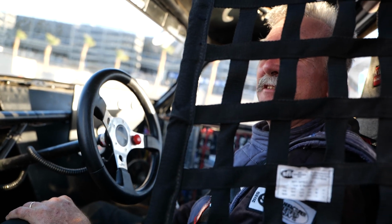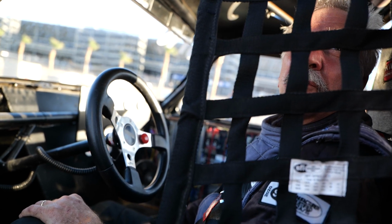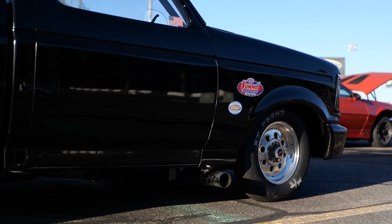Oh, okay. What class are you in? In Pro. Oh, okay. So yeah, it's a twin turbo 412 Yates headed motor. Oh man, this thing must be a monster. Yeah, it's pretty righteous.